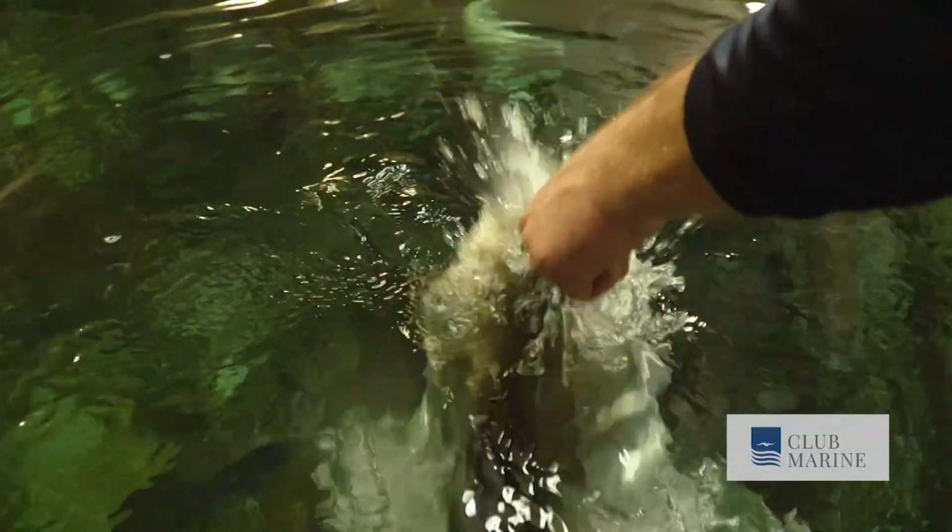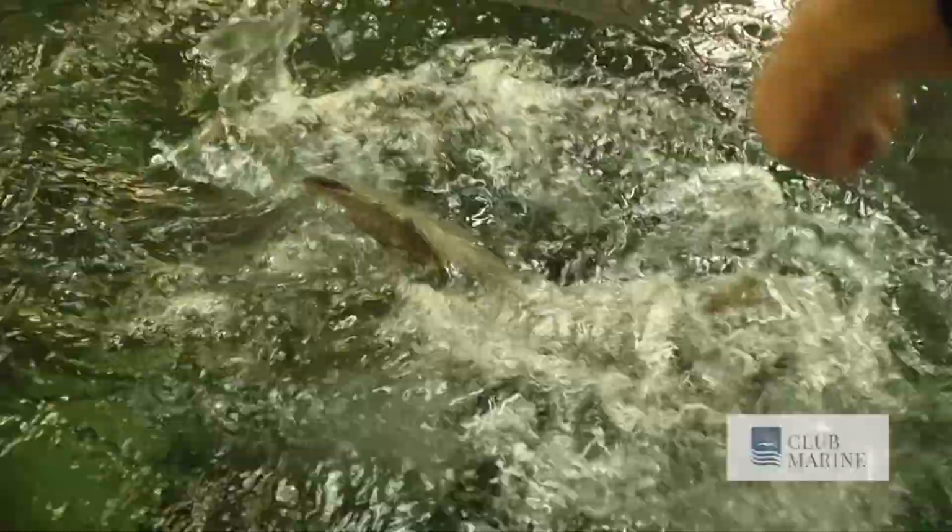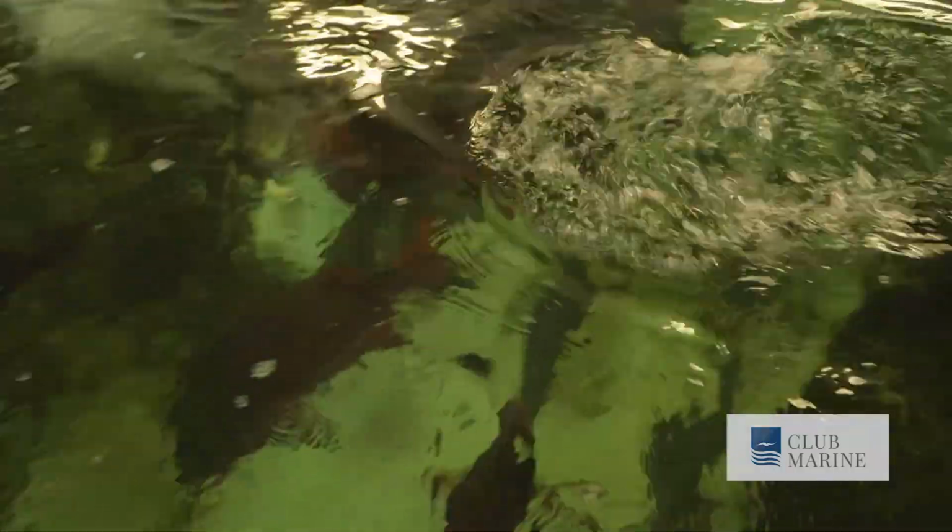Now that looks like fun. But there are some very big jacks in this tank, and I reckon they might take more than just a pilly. So Tom, the Gladstone Area Water Board do more than just keep the water nice for the people of Gladstone. You do all this great work here.